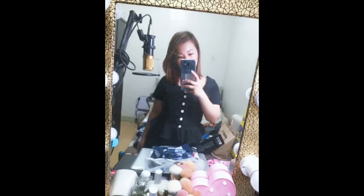This blouse. I'll show you later what it looks like when worn. And then I also bought this dress. I'll also show you guys, this is color black. Maraming colors to. Merong dark blue, gray, blue, and then black. Kasi I like black, white, gray, and blue. Those are my colors. So, that's why I bought it.